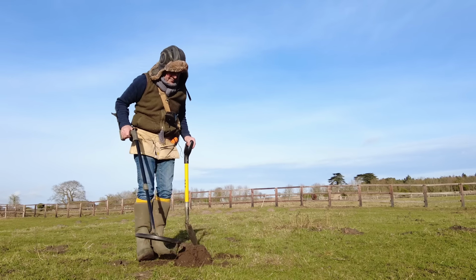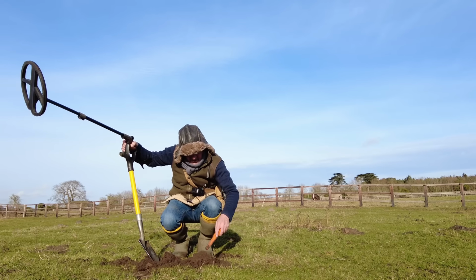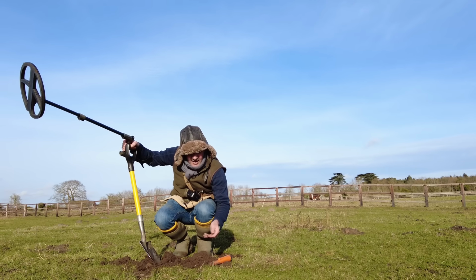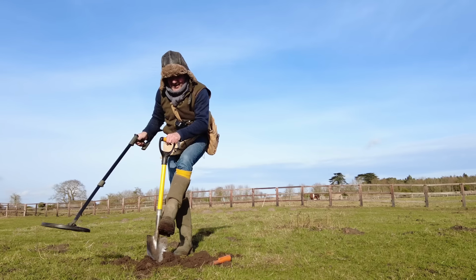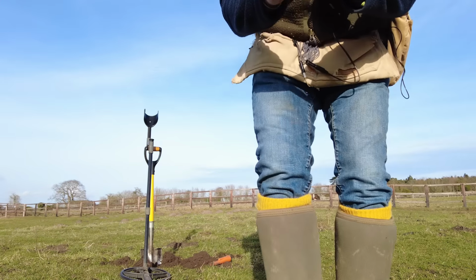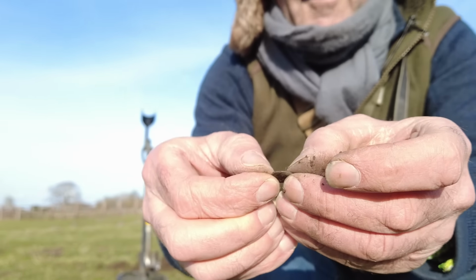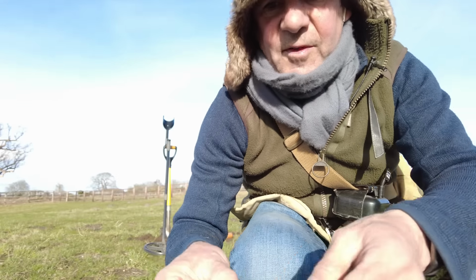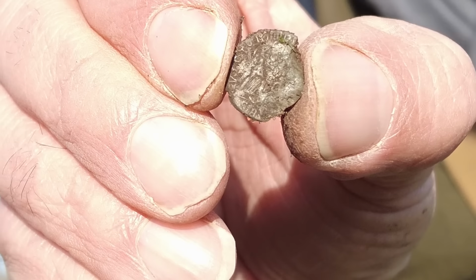Right, it's in there. It's obviously very shallow. One of the ones I've just found was on the surface. Dug by moles. And here's another, it's another little Roman coin. Wow. I will have to come back and do this properly, because they are obviously here. I don't know what's on the back of that. I'll have to look at it properly. But there you go.